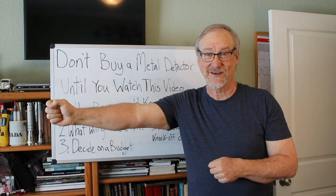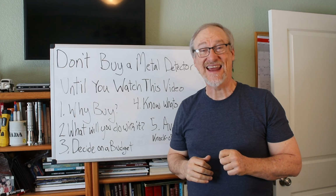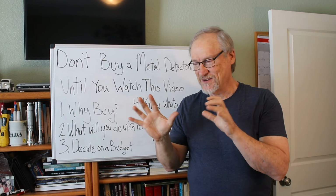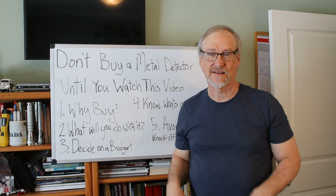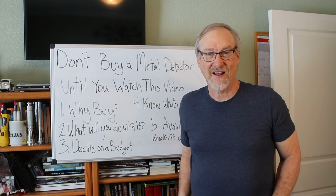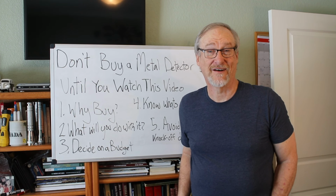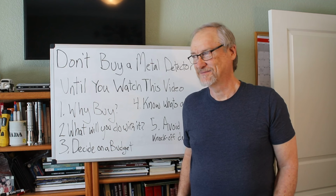Their metal detector goes into the closet, and a metal detector in a closet can gather only dust. And so they kind of give up, and maybe a year or so later they decide, well, I'm just going to sell this thing. Even though I spent $4,000 on it, maybe I can get $2,500 back out of it, because I don't like metal detecting for nuggets.